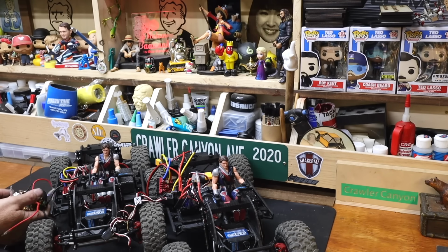So I literally have a bucket of 540 motors of all turn counts, from, what's the lowest turn count I've got? Probably something in the 14, 15-turn range, all the way up to 85 turns. And I was that close one day to buying a 100-turn.